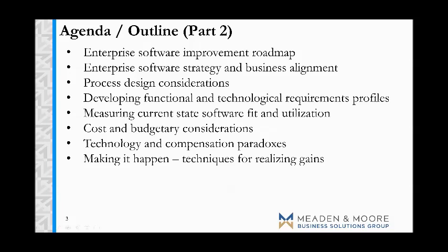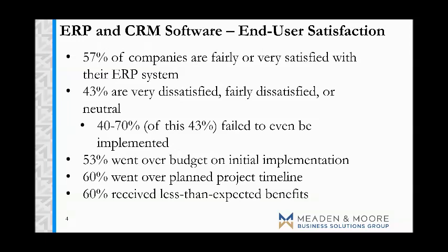We'll get into some cost and budgetary considerations. It's easy to dream big when you're unconstrained by budget, but especially in these times, we realize that budgetary constraints must come in. And then, before we get into making it happen and some of the techniques for realizing the gains, we'll take a moment to talk about some of the paradoxes that we see in technology and compensation related to enterprise software. So we've pulled this from a number of different sources, including some of our own client base.